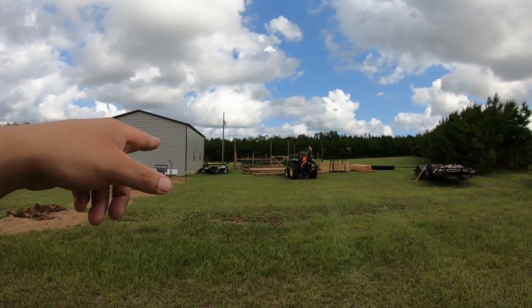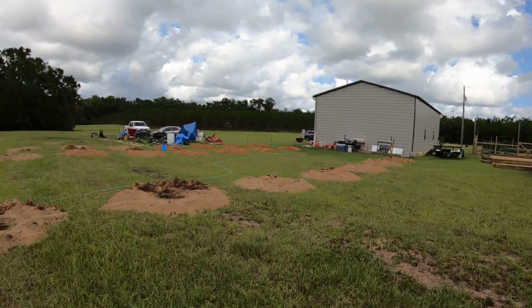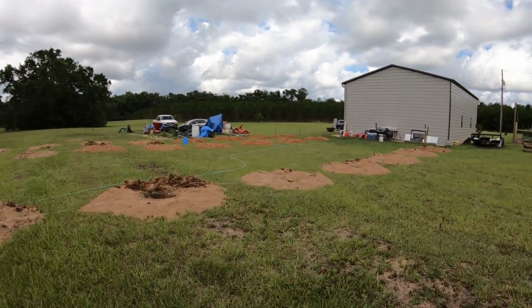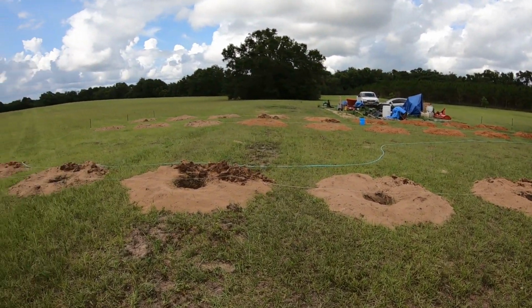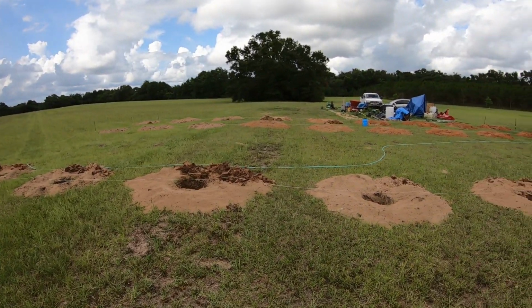They've already got the posts staked in rebar. Those are ready to go. And they'll be back tomorrow to set all of them, stake them in the ground, and get ready for the concrete pour the following day. So it's looking like it's going to be well into next week before this building is actually completed. And they're calling for a lot of rain over the next few days, or high chances, so that may delay this even further.